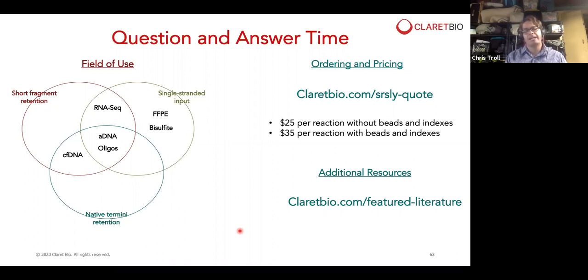If you do have high dimers in your libraries, the protocol and the kits have been set up to minimize dimers, and ideally the libraries normally have no dimers in them. They're not an issue. There are mitigation steps if you do have dimers, and we're constantly working on ways to reduce dimers further and to make this way more bulletproof.